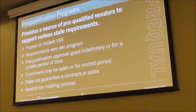Sometimes they'll have a minimum, maximum. It's kind of like what we call an IDIQ, indefinite delivery, indefinite quantity, where there'll be a minimum baseline of expectation. If you get qualified as a vendor, there'll be a minimum level of, let's say, business that you can expect, or a maximum. Printing.